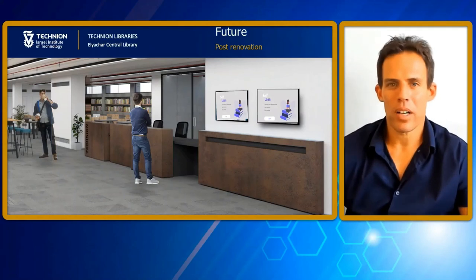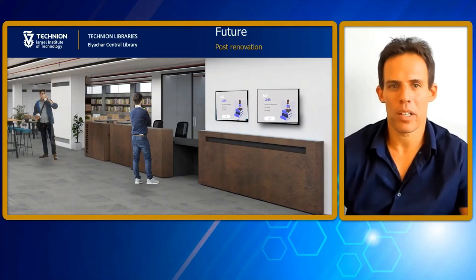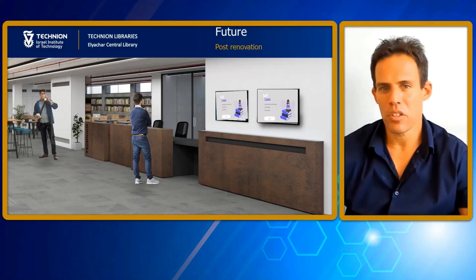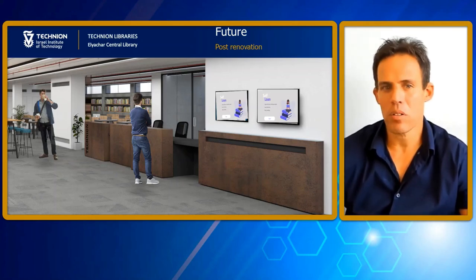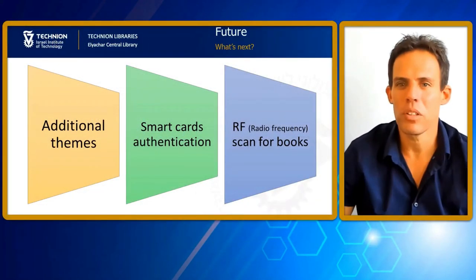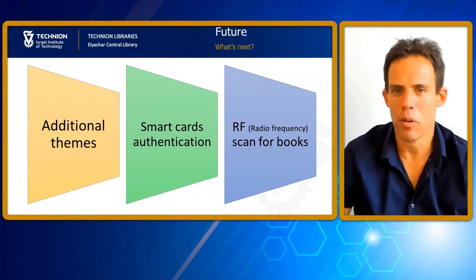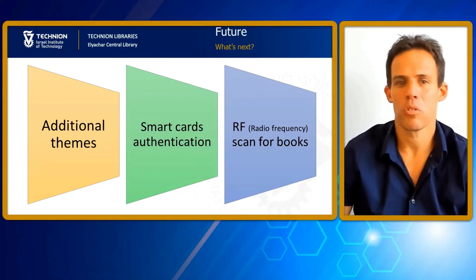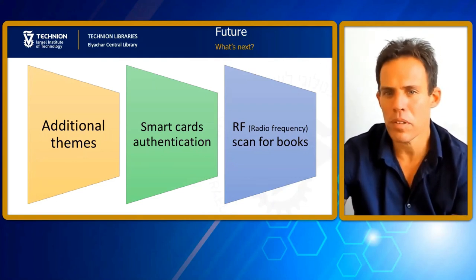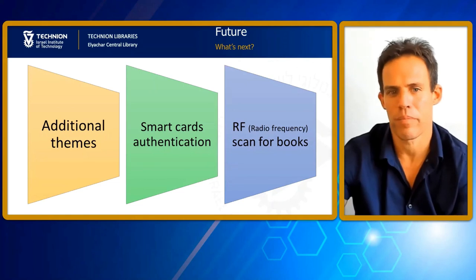After the library renovation and the grand opening, we are going to have two self-loan kiosks. In addition, we are planning to add kiosks to the 15 faculty libraries in the Technion. We are planning to continue and improve LibLand and add the following features. We are working with a graphical designer to create additional design themes. Each kiosk can be configured with the desired theme.